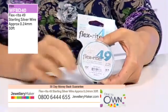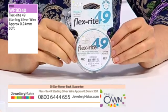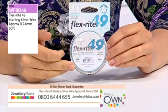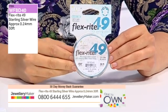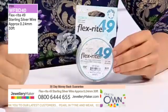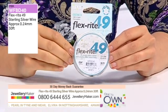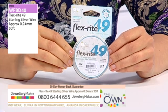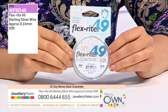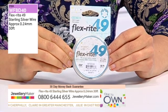It's also interesting that someone messaged in earlier, saying they've seen the same length in the UK for £100. Just putting that out, because it is 925 sterling silver. It's normally sold in 10 foot, not 30 foot. Have you ever used this? I've not used this particular one. I've used the gold and the silver of the other 49 strand ones. It's amazing. Every one I've bought has been 10 foot. This is the first reel I've seen that's 30 feet. Amazing. It is fabulous.